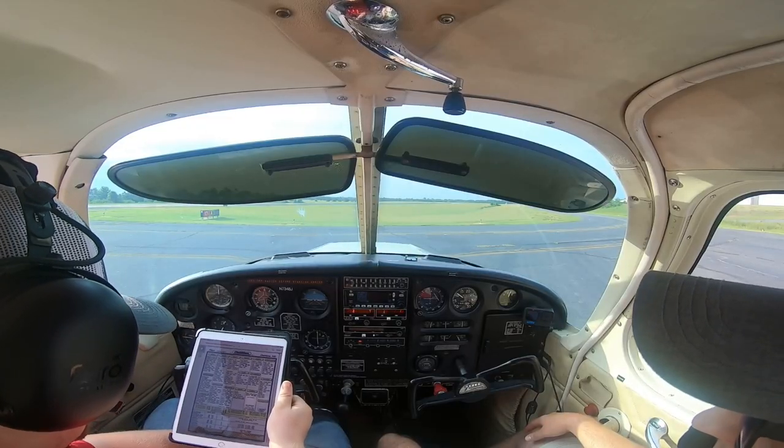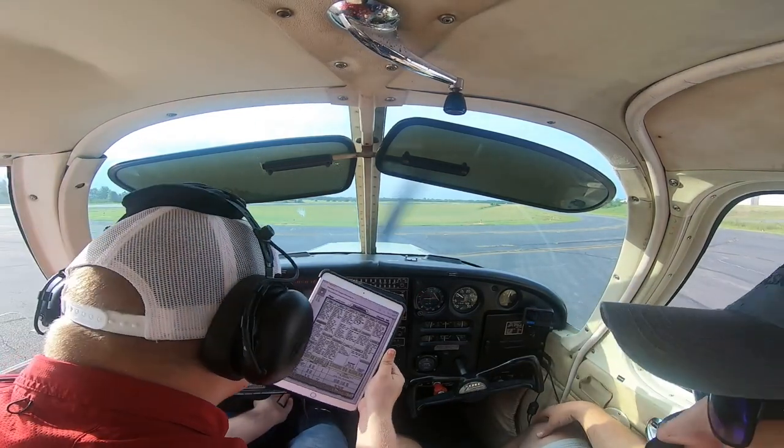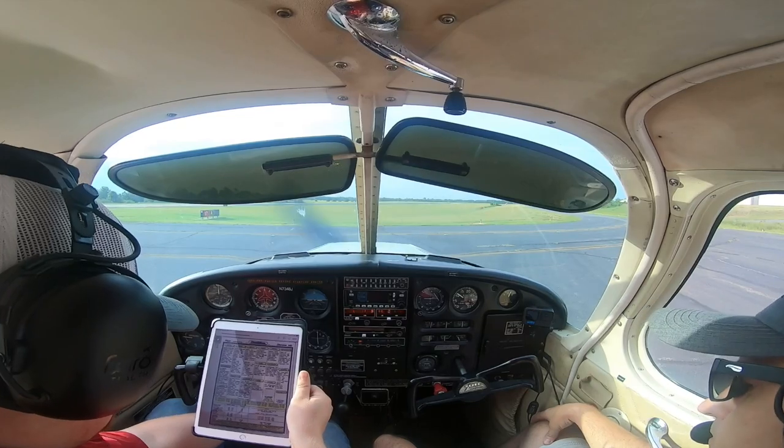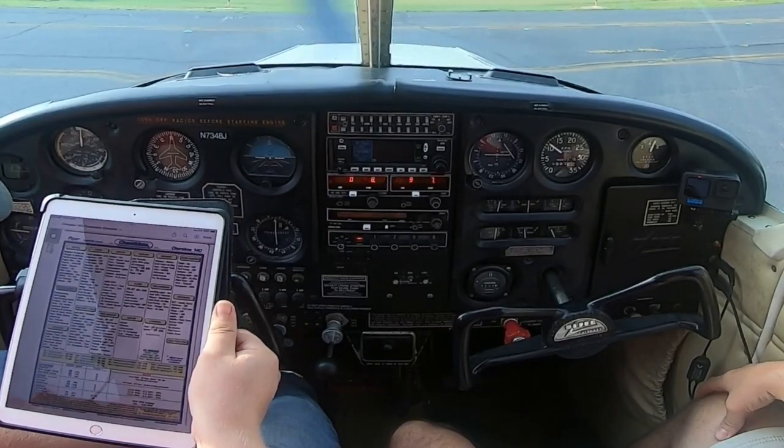Play the compass. Can we get the doors and windows in just a second? Yep. Doors and windows are locked and latched. Okay. Closed on my side. The landing light is on. The transponder set to alt. Time is 8:15. Ready to take off.